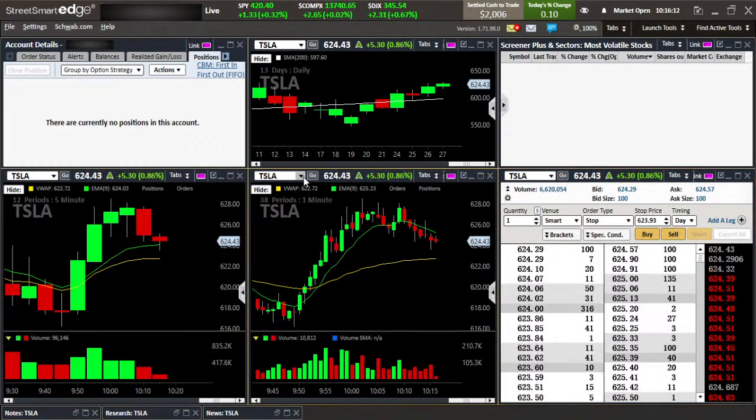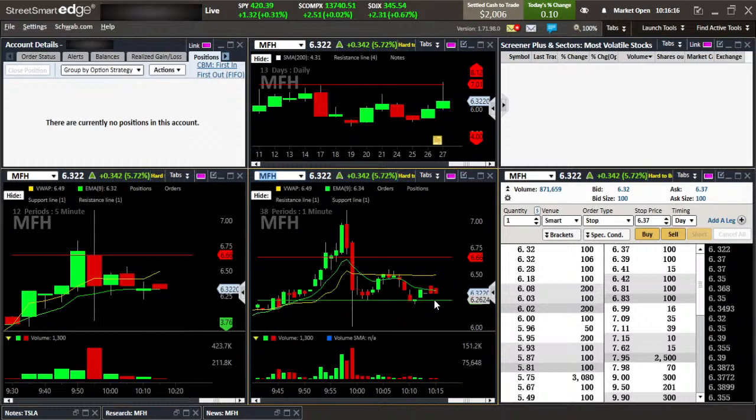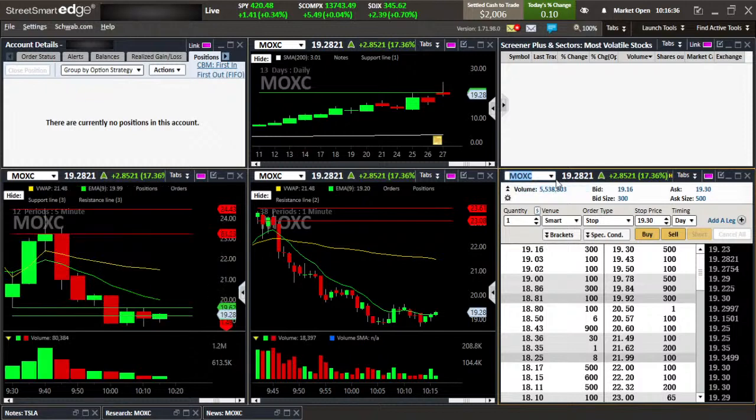Alright. MFH, did it end up coming back up? Bounced off of that 625 level. Needs to start getting up and off of this 5-minute 9 for it to look interesting. Plus it needs a lot more volatility with 5%, which is probably why the volume is kind of drying up on it.